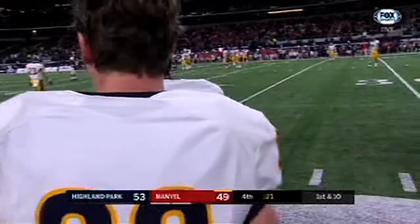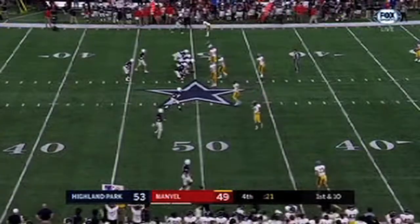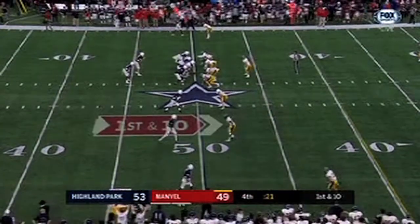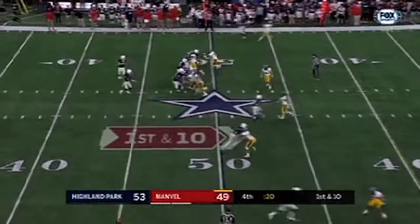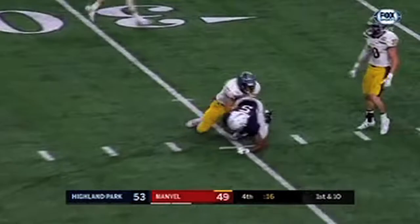Really like that play call because that gets you down into the area where you need to be. If you have to throw the Hail Mary pass, at least you can get it to the end zone from here. From the 50. Martin. Over the middle, it is caught. A first down, Jalen Preston. 14 seconds.